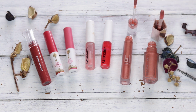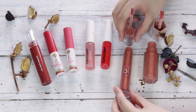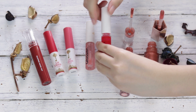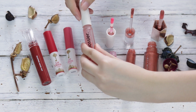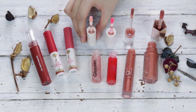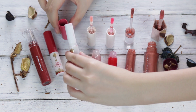These are the ones that not only adapt the basic formulation of a gloss, but also incorporate fine glitters to add that extra dimension and extra shine on the lips. Next, we have the ones which I think best represent the historical idea of glosses. You could say that these are like the basic Bs of the bunch, but they definitely serve their purpose.